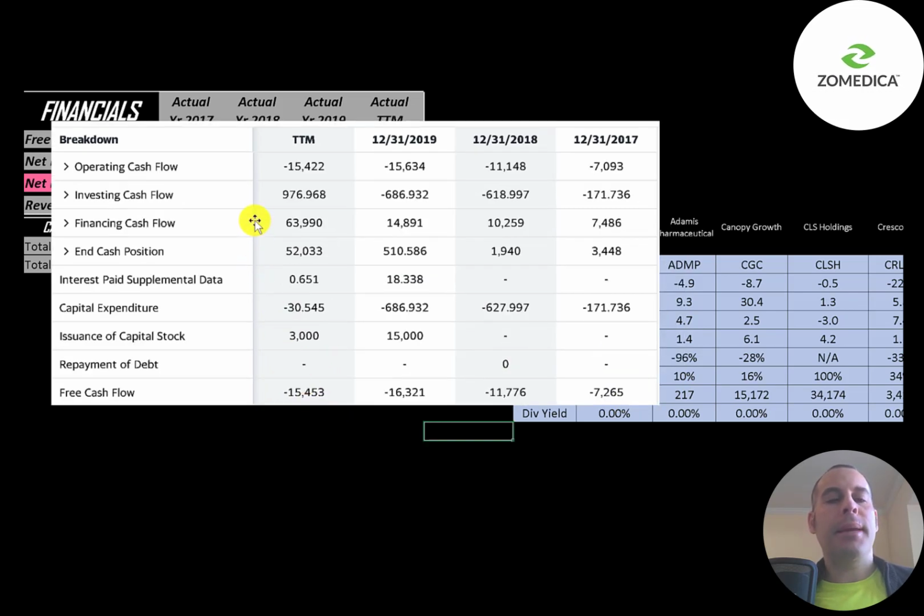This is the company's statement of cash flows. The top line is operating cash flow. That's how much cash the company loses from its operational business. Then you have capital expenditures, which are investments in property, plant, and equipment. Operating cash flow minus CapEx gives you your free cash flow.